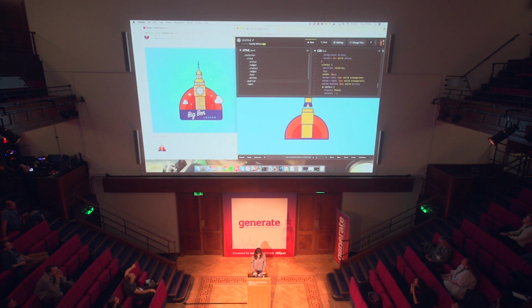Okay. Position relative, and then I'm going to do top, and then what is that at now? 20 pixels? Oh, less than that, 15. Check it. Okay, cool. And now we can scoot our ledge down too.